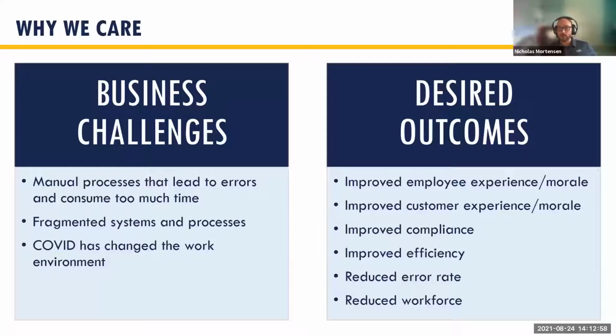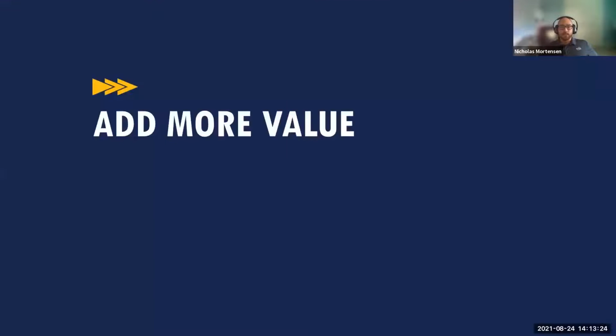If you want to stay relevant and if you want to thrive in the new environment that exists, people are recognizing I've got to invest more in automation. And so that's what I'm going to be talking about: what can automation do for you and your company, your department, and how do we go about getting that automation in place? Obviously all of this is about trying to add more value.